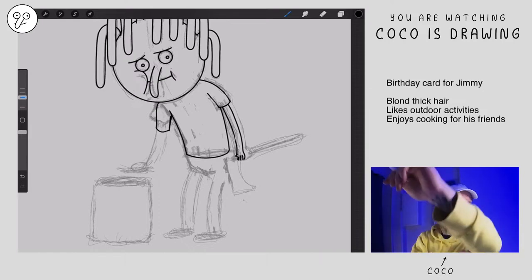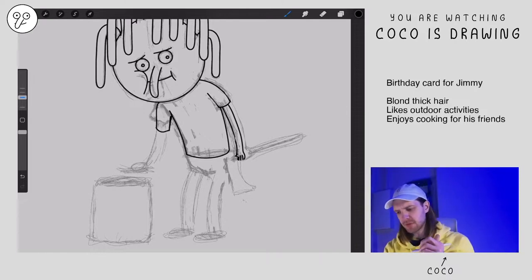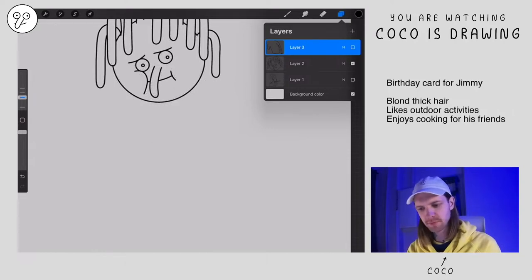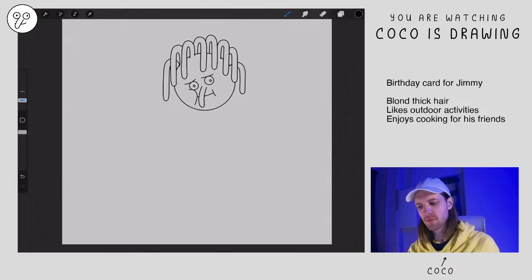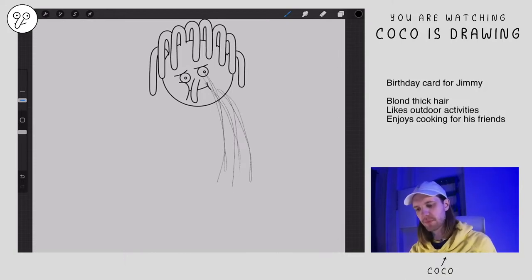I'm not super happy with this arm situation. Maybe, okay, maybe we do this. Just going to do this and try to figure out the bend.